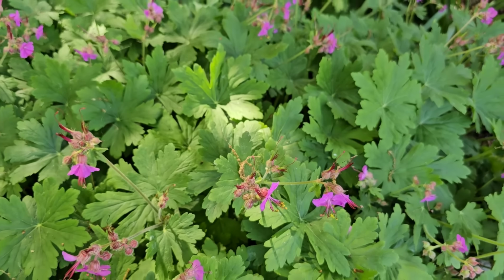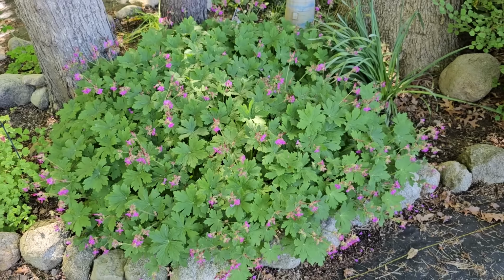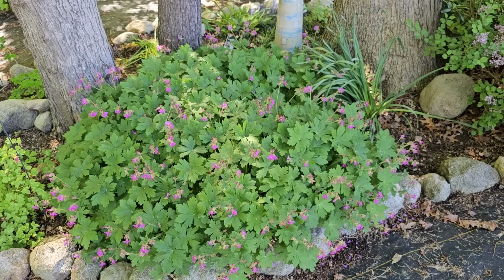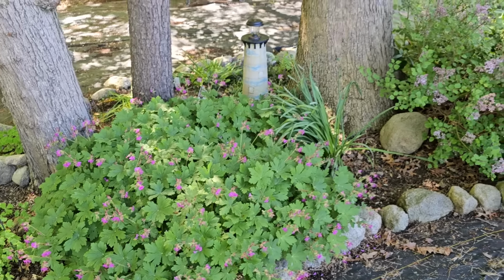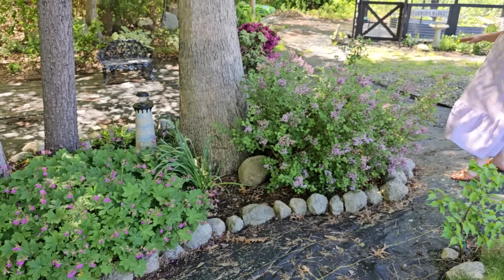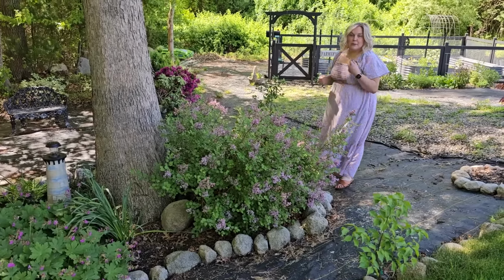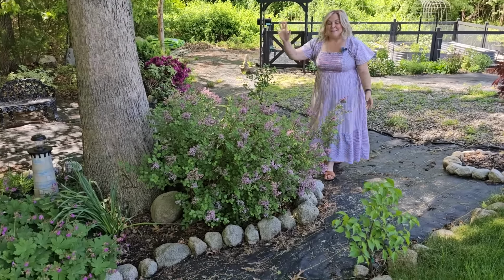You can see I have it planted here under trees, which is a really difficult spot to plant because there's a lot of root competition, and it does beautifully. So if you have a tough spot in the garden that you need a ground cover to take over a lot of space, that's a good one. And it's not aggressive. It spreads slowly. It's easy to pull out. So really good one.